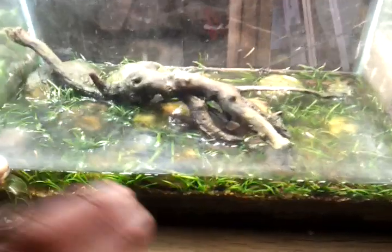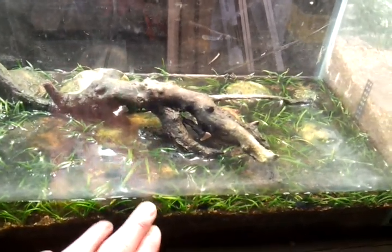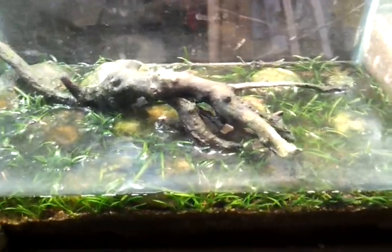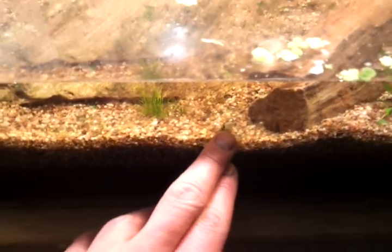Quite happy. I don't even have a filter in here. All I do is I put this much water in, siphon out that much water. Everybody's happy. This tank is looking pretty good. Got a hitchhiker the other day, an assassin snail. Pretty cool stuff.